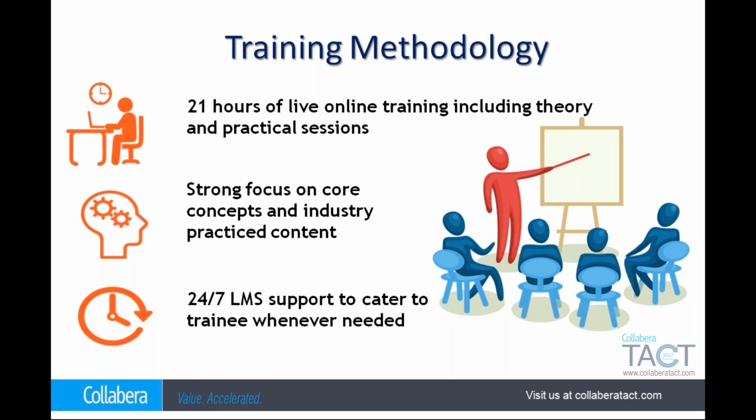Then, a strong focus on core concepts. The course content we are offering is industry standard course content. The practicals, the theories, everything will be included on the basis of industry standards. Then, 24/7 LMS support to cater to trainees whenever needed.